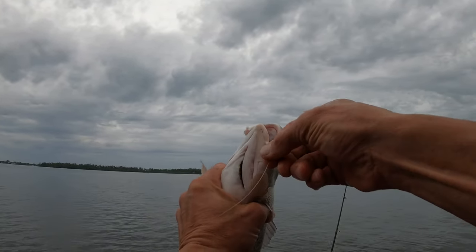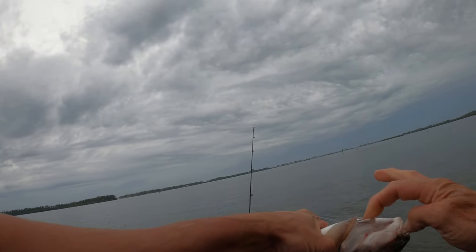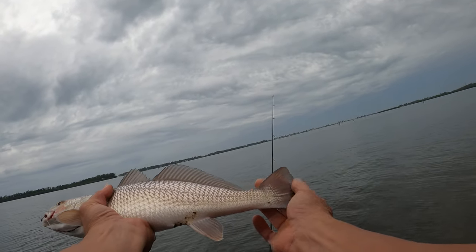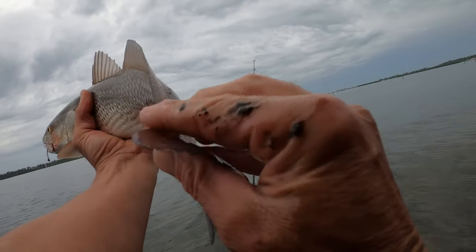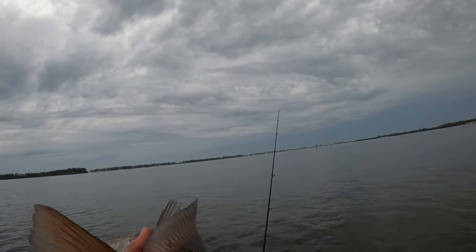like that. Hear him drumming? Look at that, he's got like a black mark, like a spot on his tail. This guy's got literally no spot there, one spot on that side, one spot over here.